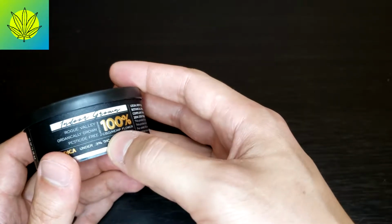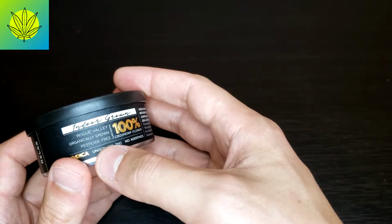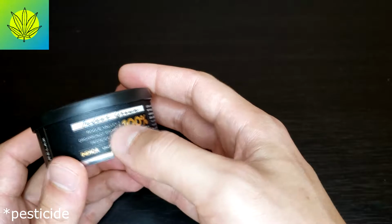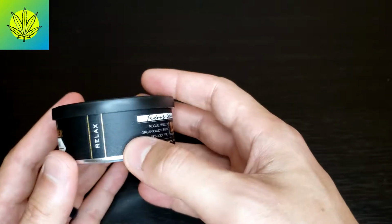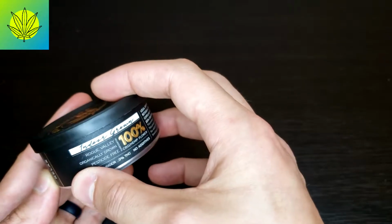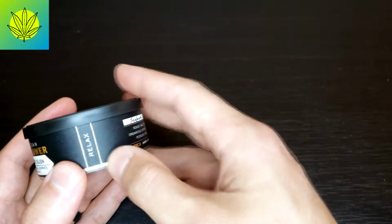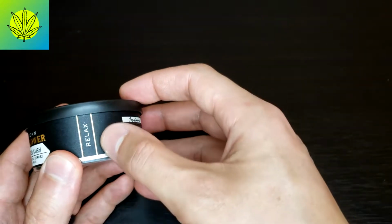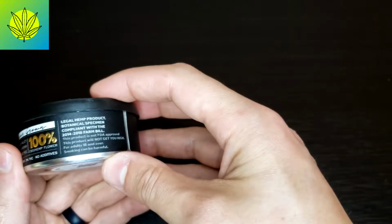And you can see it is 100% CBD hemp flower, Rogue Valley, organically grown and pesticide free. It's also indoor grown, which is quite nice. There's a lot more control you can have over the strains when you indoor grow them. You can see on this canister as well, they advertise it as a nice relaxing strain, and I'll get into my experience with the strain so far in a minute.